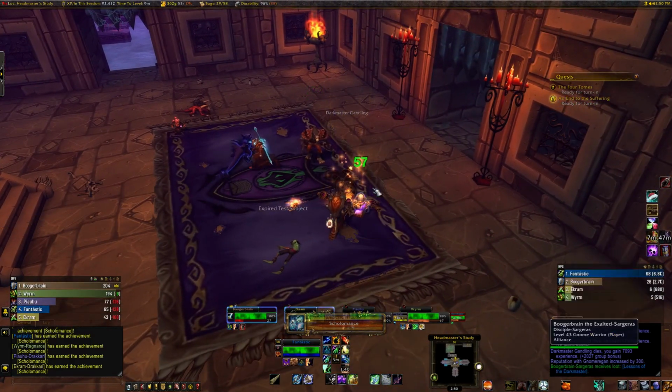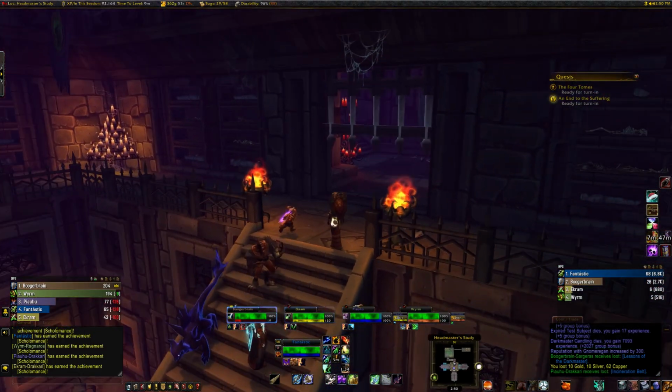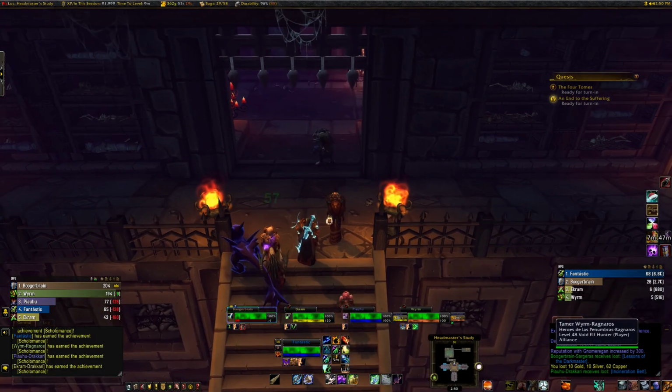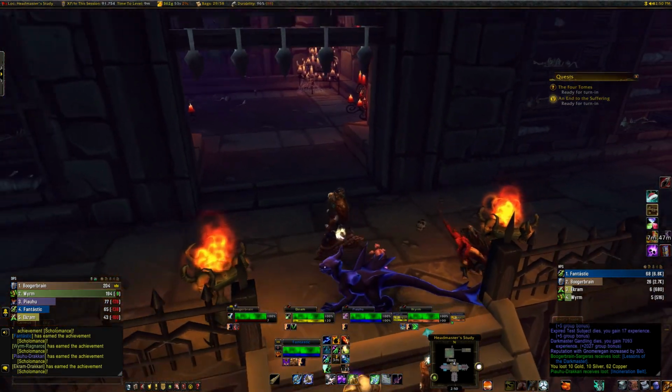Check our loot. And your quest turn-ins will be up here at top. You'll have the skull turn-in, the little floating skull, and a guy will appear. So you just kind of wait here. I believe he'll appear. I don't know where he is exactly, or why he hasn't come yet.